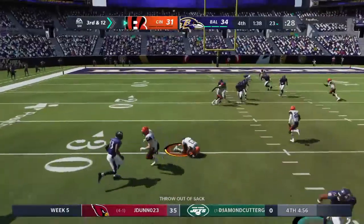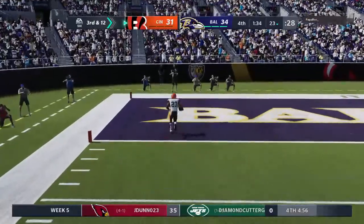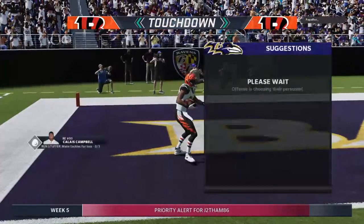And look at this. They get the turnover they needed. It's intercepted. Picked off at about the 31. And he will bring it back. It's a pick 6 for a Bengals TD.